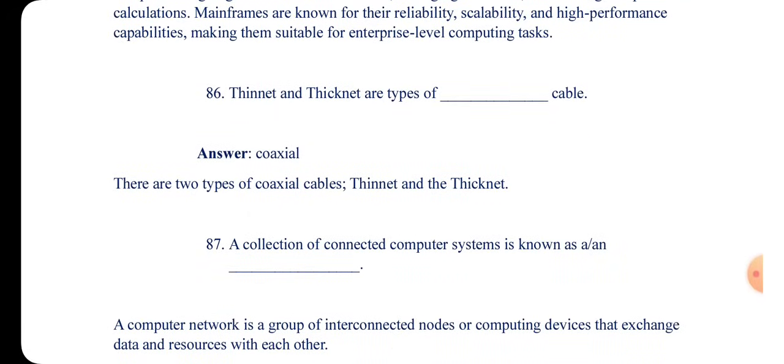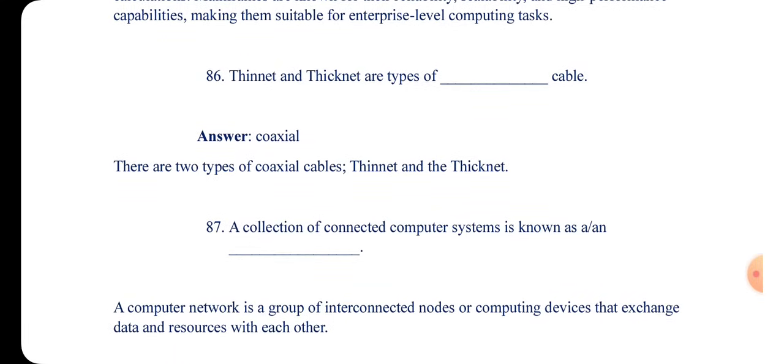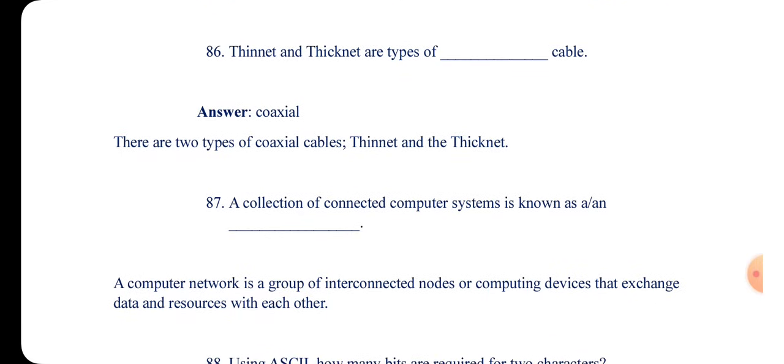Let's look at question 86. Okay, we are getting closer. Thin net and thick net are types of which cable? They are types of coaxial cables. There are two types of coaxial cables, thin net and thick net. So when you see these things, they are coaxial cables.